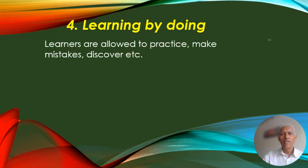The fourth one is learning by doing. Learners are allowed to practice, to make mistakes, to discover, etc. So this has to do with, okay, they had wanted to learn or needed to learn. You gave them the information, they made sense of it, and then they want to be able to do it. How does this work? So getting them to practice whatever you have been teaching them. So this is the idea of doing it, practicing it, making mistakes from it.